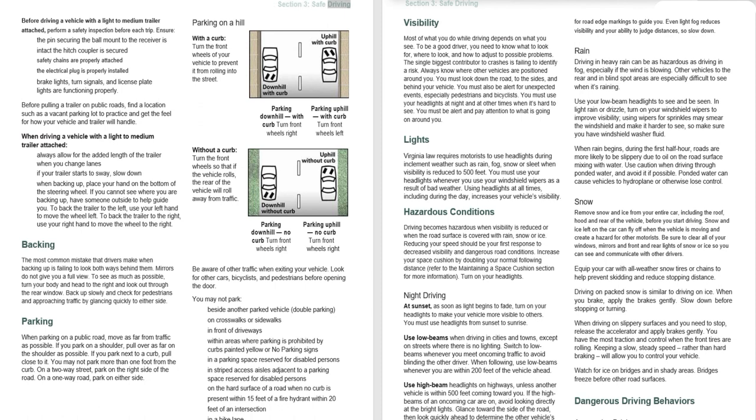Section 3. Safe Driving. Parking on a hill. With a curb, turn the front wheels of your vehicle to prevent it from rolling into the street. Parking uphill, with a curb, turn front wheels left. Parking downhill, with a curb, turn front wheels right.